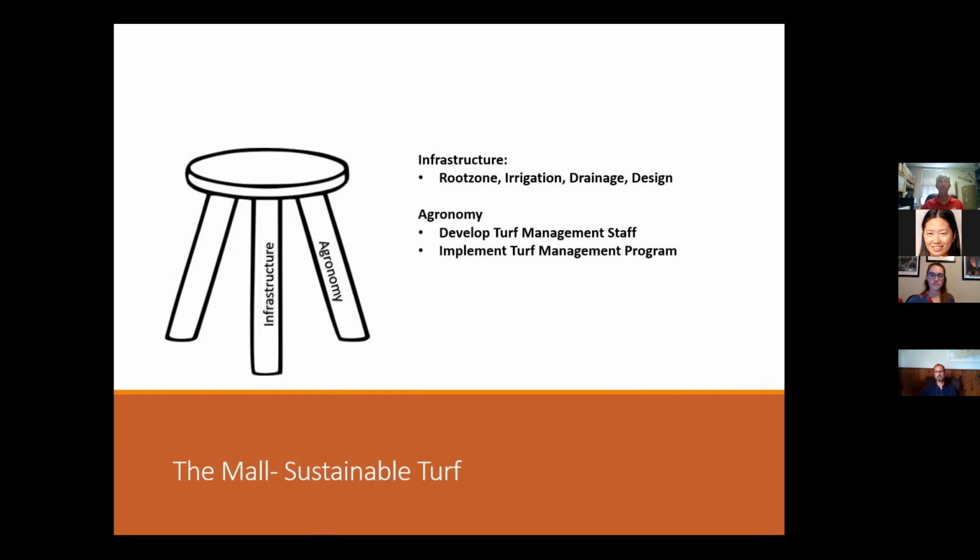Agronomy, just the idea of actually having a turf management staff and a turf management program, and trying to implement those things to care for the turf. And then it came to venue management, which is actually one of the harder ones to do. The idea of actually controlling how it's used, people management. This is one of the tougher things to actually do. It's politically fraught.